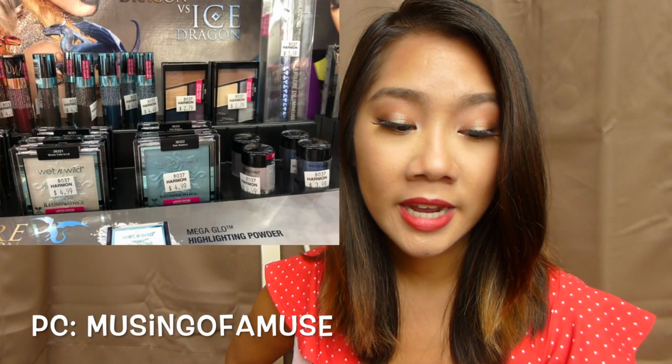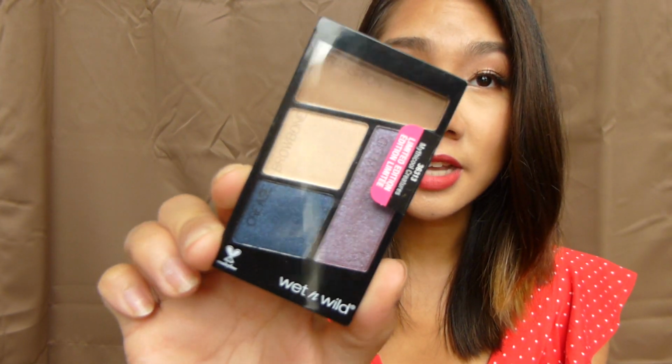So basically this collection comes with some highlighters, bronzers, eyeshadow quads, liquid lipsticks, and pigments. The things that I was interested in when I first saw this collection were the bronzers, because I've never seen Wet n Wild come out with bronzers before, as well as some of the eyeshadow palettes had an interesting color combination. There was, I think, a green one, and then there's also a blue one that I actually ended up picking up. I picked up this little quad. This is in the shade Mythical Creatures.